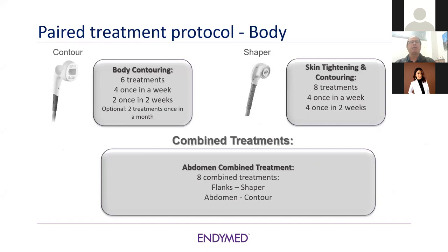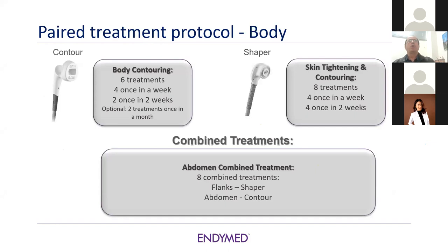Mentioning the shaper and the contour, we tend to see a kind of monotherapy approach for each handpiece, for each indication. Of course, we can have those handpieces combined to have paired or bundled protocols for different types of handpieces, such as contour and shaper.